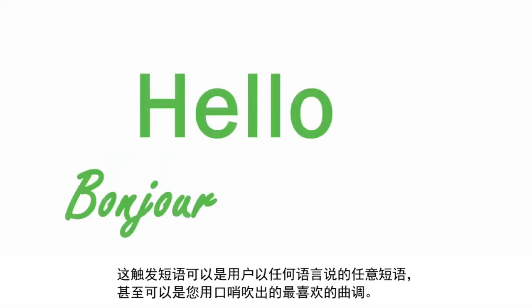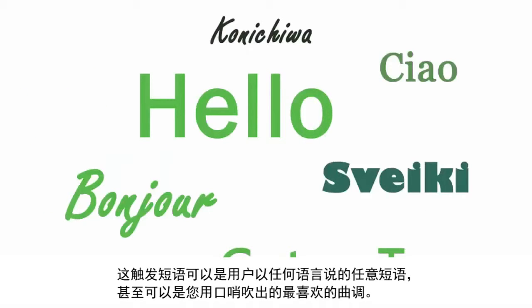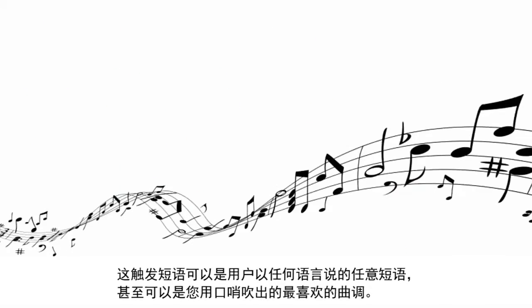This trigger phrase can be whatever the user wants it to be, and in any language. It can even be you whistling your favorite tune. BelaSigna R281 consumes so little power, it won't adversely affect standby battery life, and it's extremely simple to integrate into your electronic device designs, supporting both analog and digital microphones.